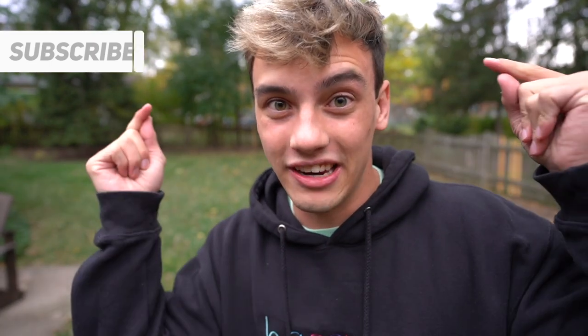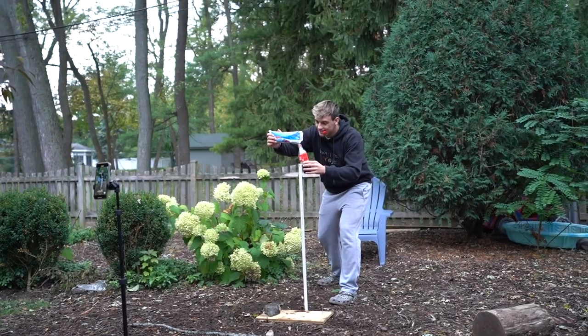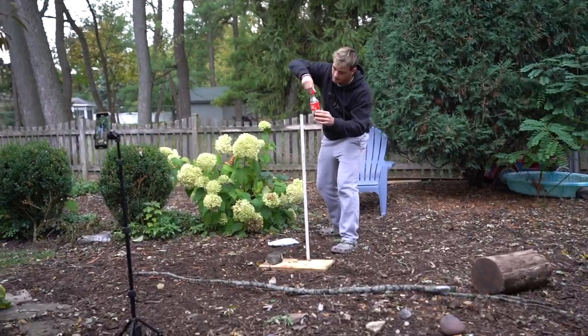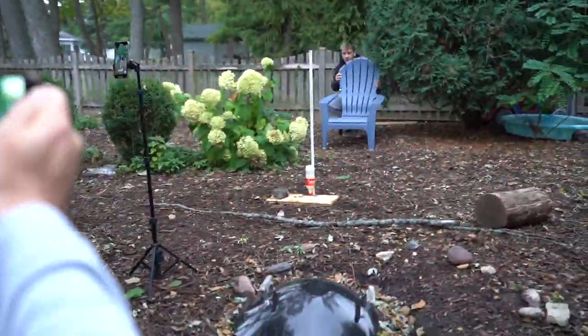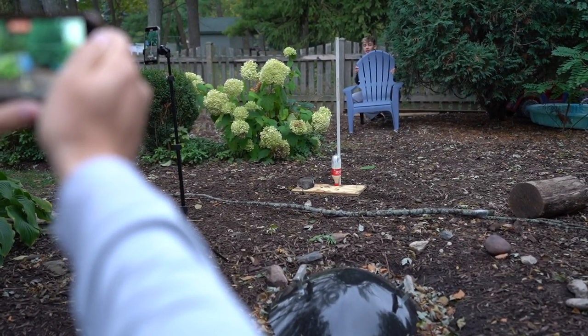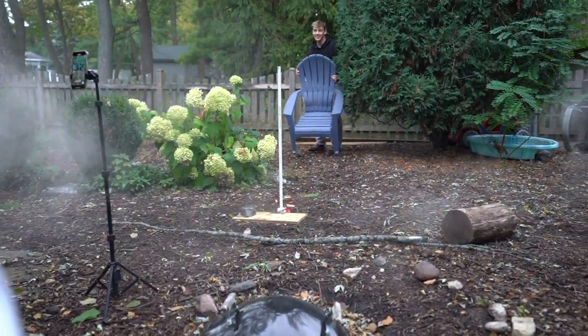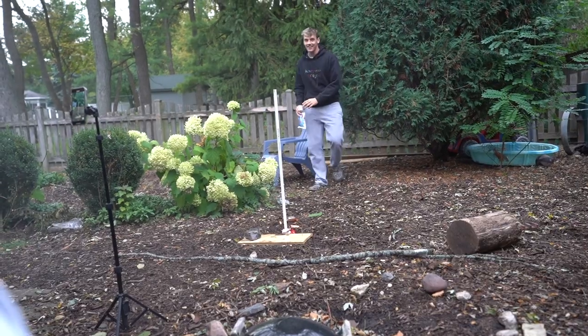Let's get this rocket going. All right, in 3, 2, 1. Neighbors are looking so they don't like it, and I'm sorry. So it didn't work. Not yet.